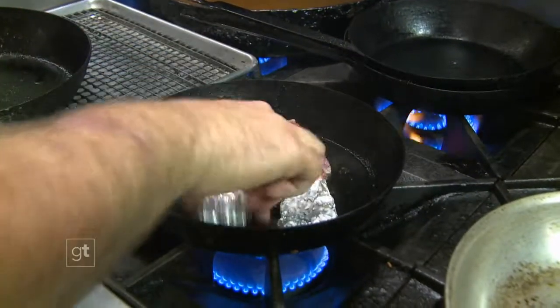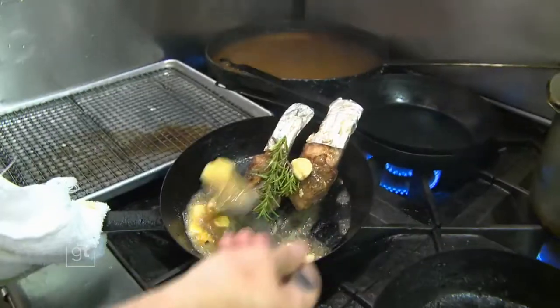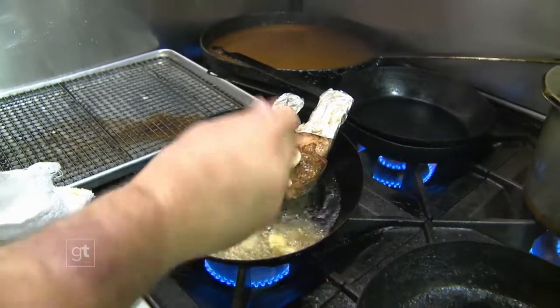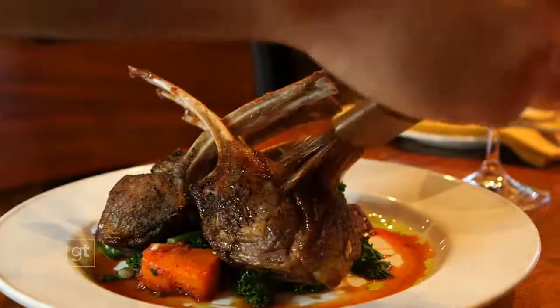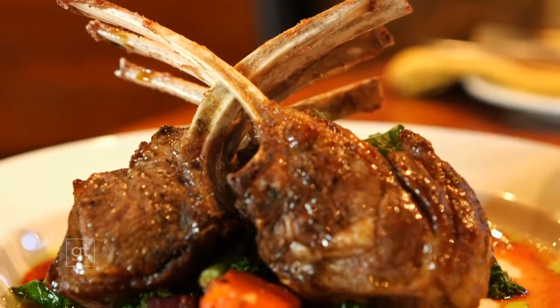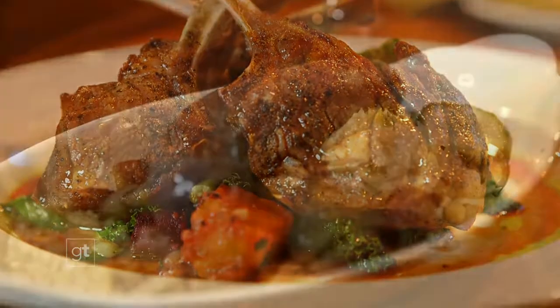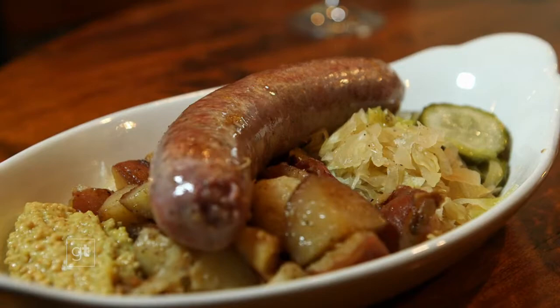Tonight's special, locally sourced lamb from a farm just up the road. It's gonna help caramelize the outside of the meat. Get a nice little glaze on it with the butter. Cooked to perfection, it's paired with house-made butternut squash, beets, and sautéed kale. Also popular is the Wurst plate. We always have a Wurst on the menu. We grind, season, and stuff our own sausages here in-house. Our sauerkraut, our pickles, our mustard, everything we make here in-house.